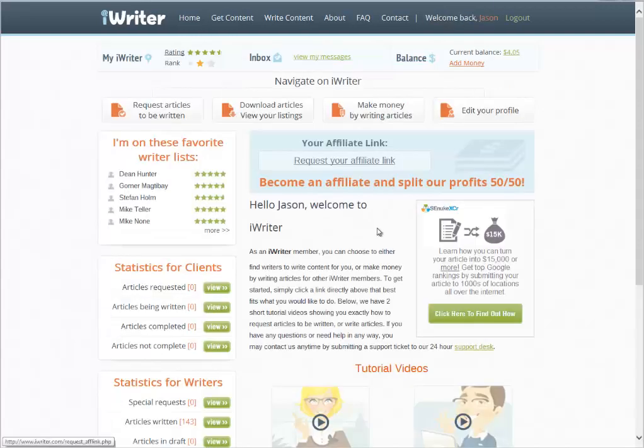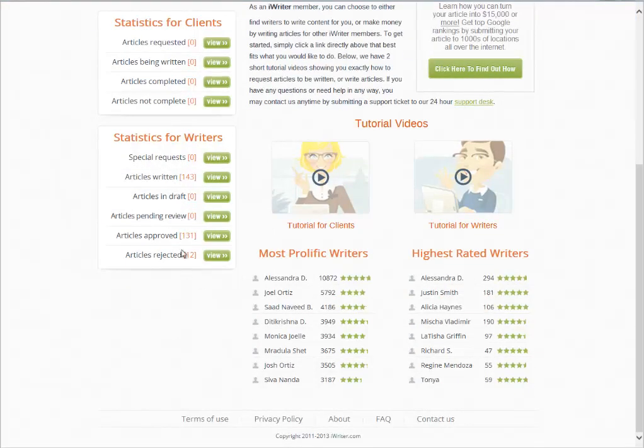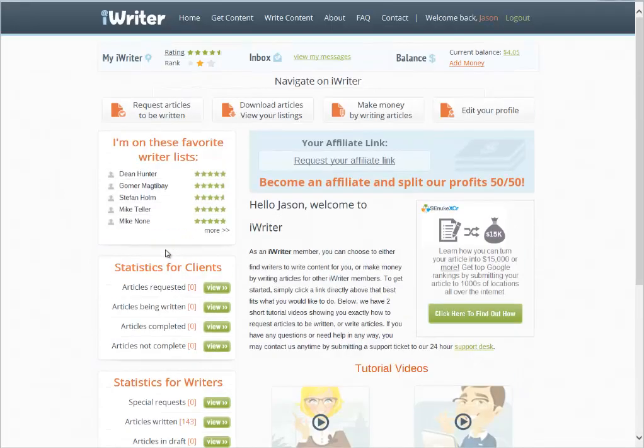Now, when you log in, this is pretty much what you will see. You can see here your statistics, how many articles are requested and whatever. You can see here how many articles you've written, how many have been rejected. And yes, even the best writers get articles rejected. Sometimes there's just no pleasing people. I've written articles which I thought were brilliant, but they've turned around and gone, it's not quite what I wanted, and rejected it. It happens. But if you're careful about what you write and you do a bit of research, then you can make sure that you get as few rejected as possible.